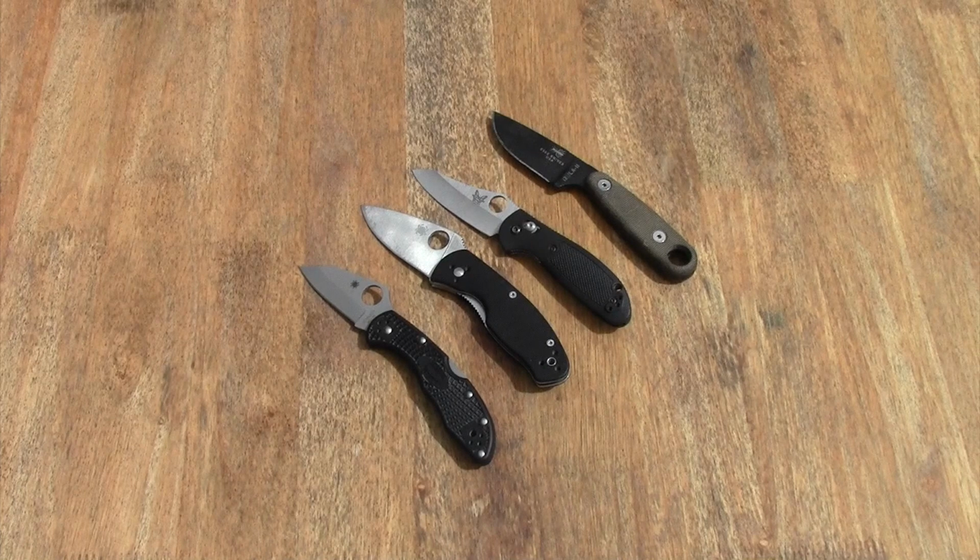An everyday carry knife is an essential tool, one that I would highly recommend to you.